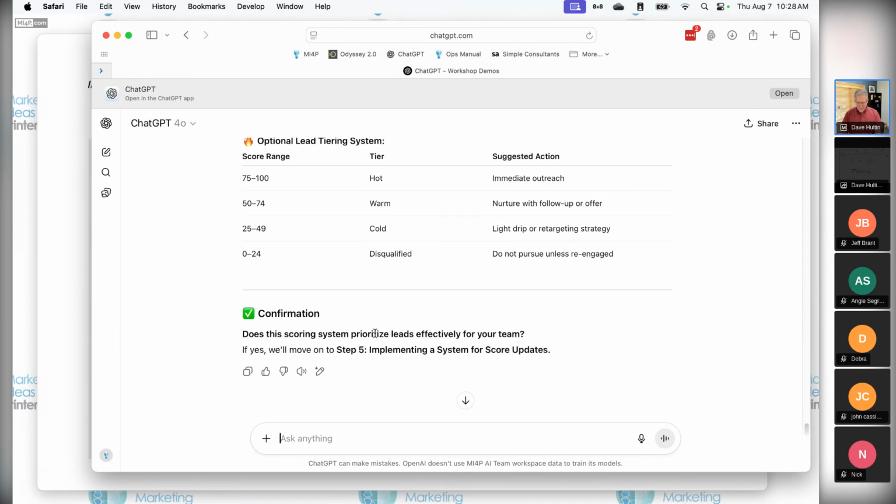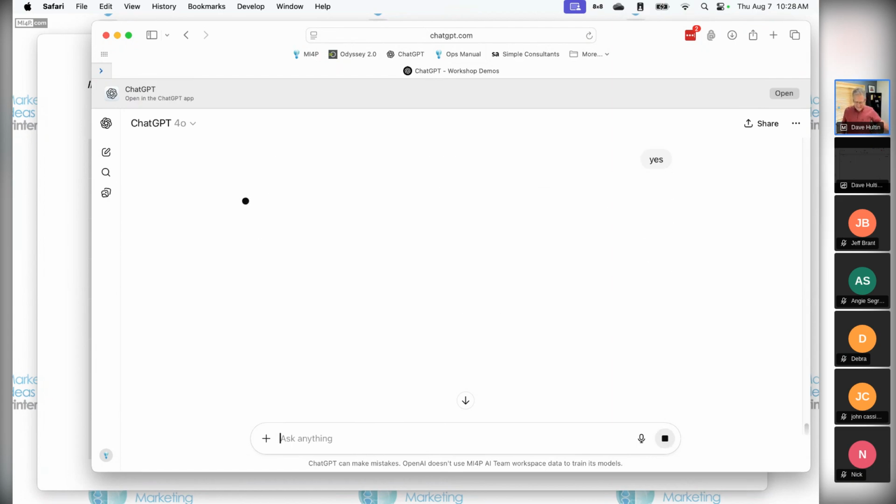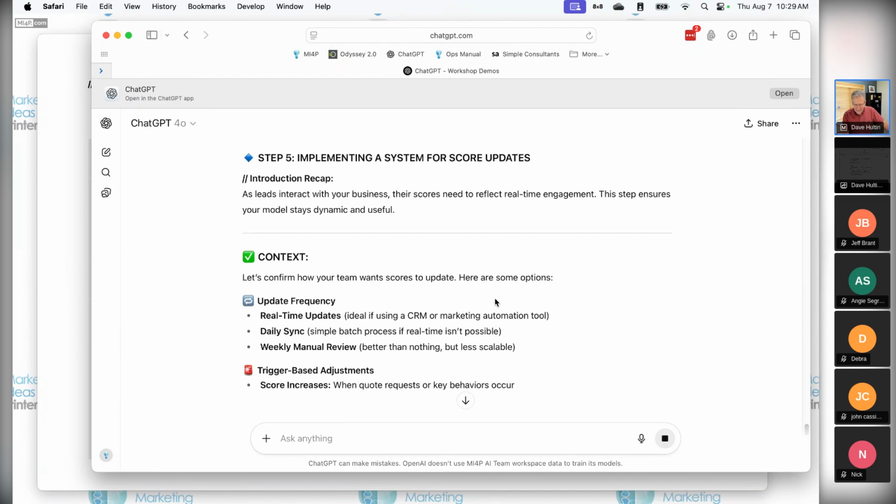Okay, we are getting pretty close to the end here. So our confirmation is, does this scoring system prioritize leads effectively for your team? Why, yes, it does. It's the best one I've seen all day. So we are locked in. Step 4 is complete. We move on to step 5, implementing a system for score updates.